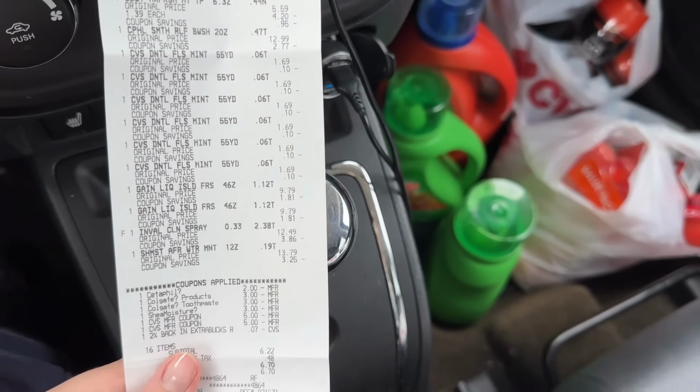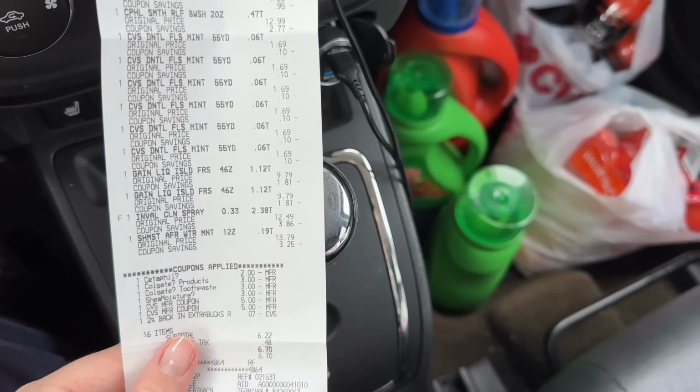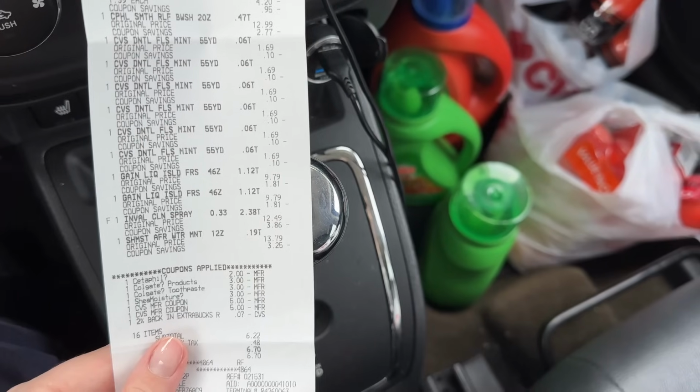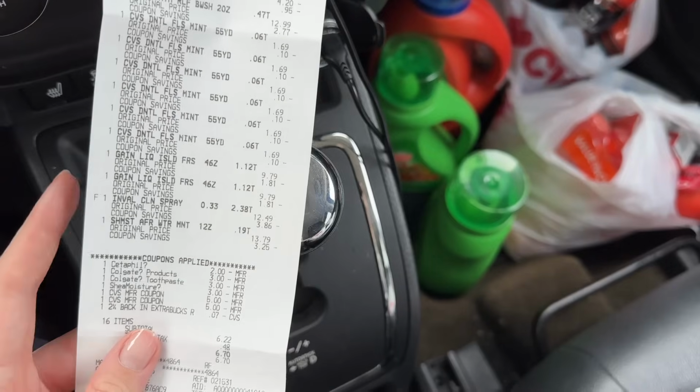And then I also grabbed that Invisalign spray. That alone was like $6 and some change, but my boyfriend has Invisalign trays, and I asked him if he wanted it and he said yes, so that's already a $6 cost there, but I think it was a good deal.